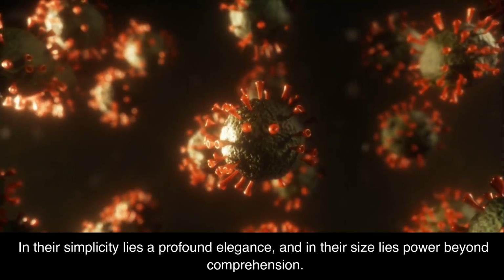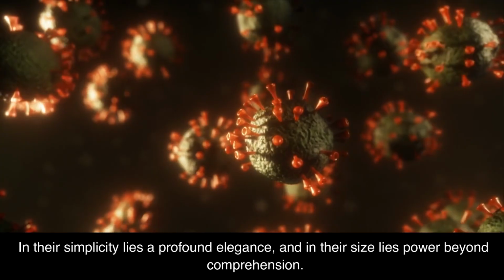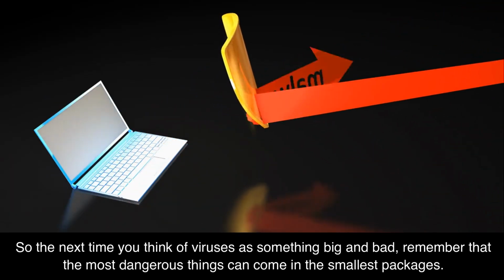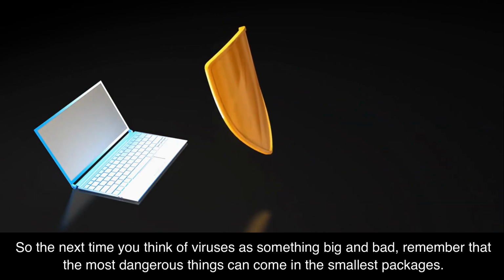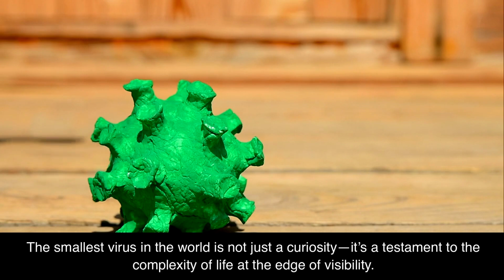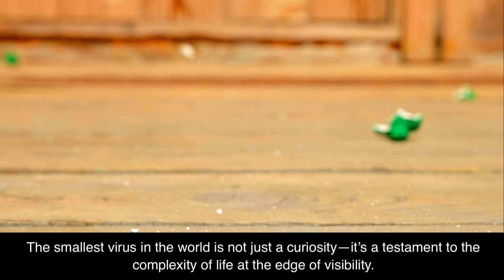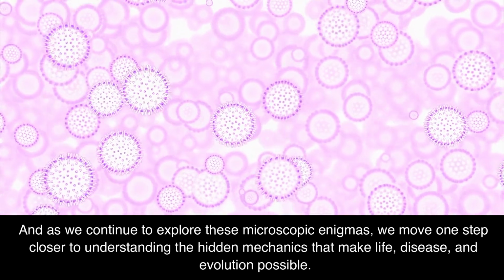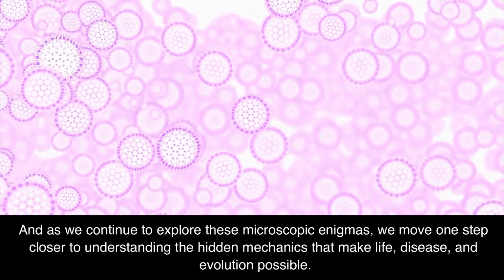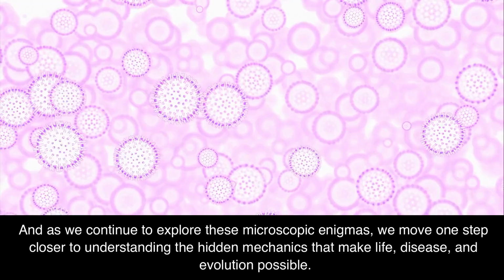In their simplicity lies a profound elegance, and in their size lies power beyond comprehension. So the next time you think of viruses as something big and bad, remember that the most dangerous things can come in the smallest packages. The smallest virus in the world is not just a curiosity, it's a testament to the complexity of life at the edge of visibility. And as we continue to explore these microscopic enigmas, we move one step closer to understanding the hidden mechanics that make life, disease, and evolution possible.